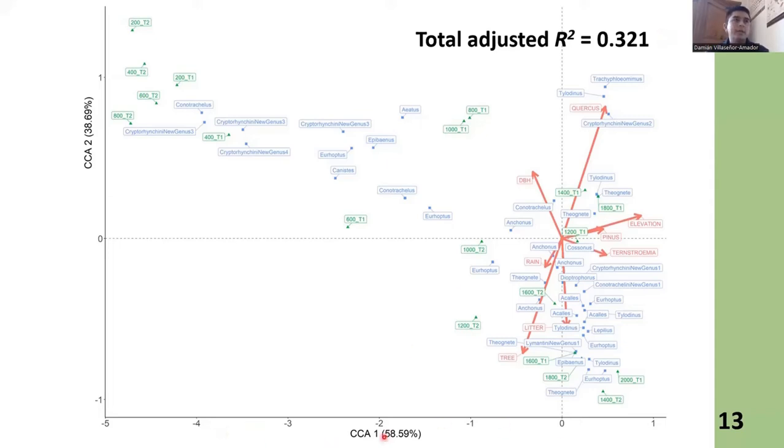CCA axis 1 mostly represented elevation, because lower elevational floors and lowland weevil species were clustered near the left, while higher elevational floors and highland weevil species were clustered near the right.